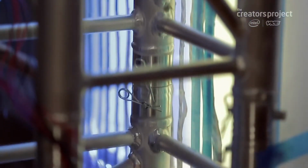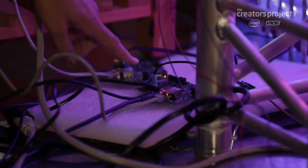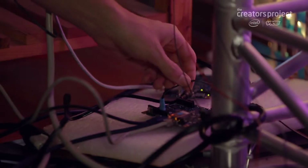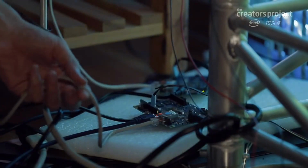So this is the back side of our LYT columns, and down here are the brains of each column. We have two Galileos. We have our serial interface here, the SPI, our power cable with onboard power supply, and our Ethernet line coming straight in.